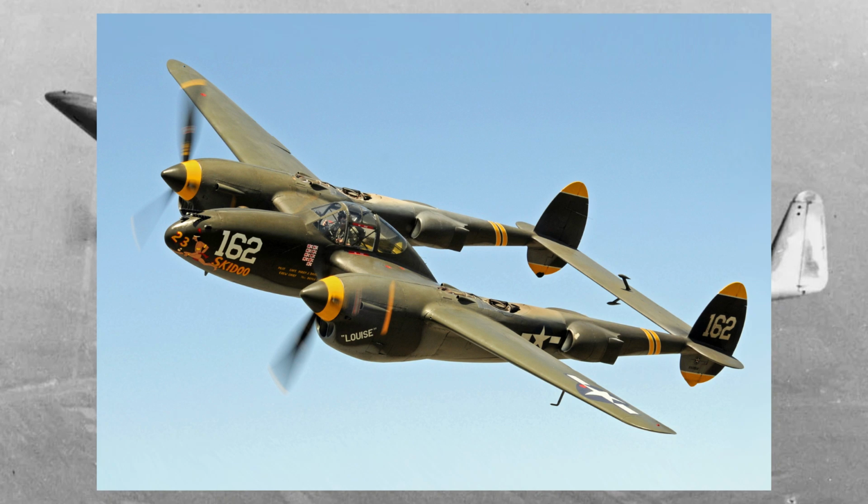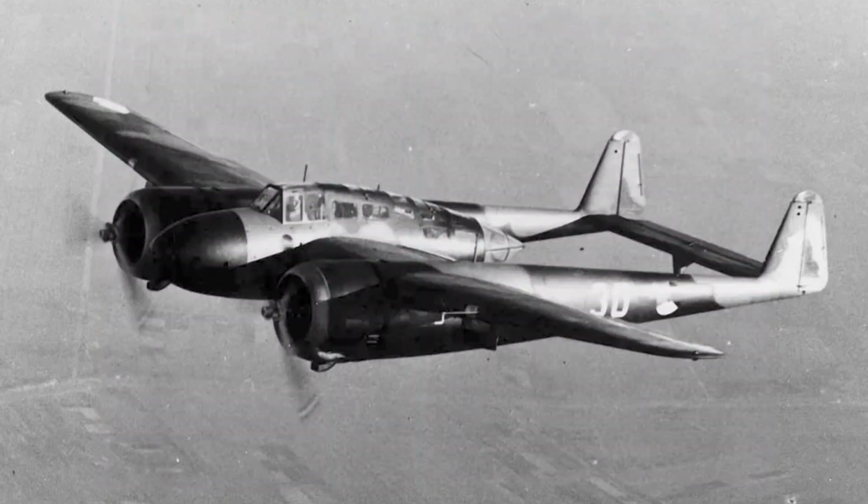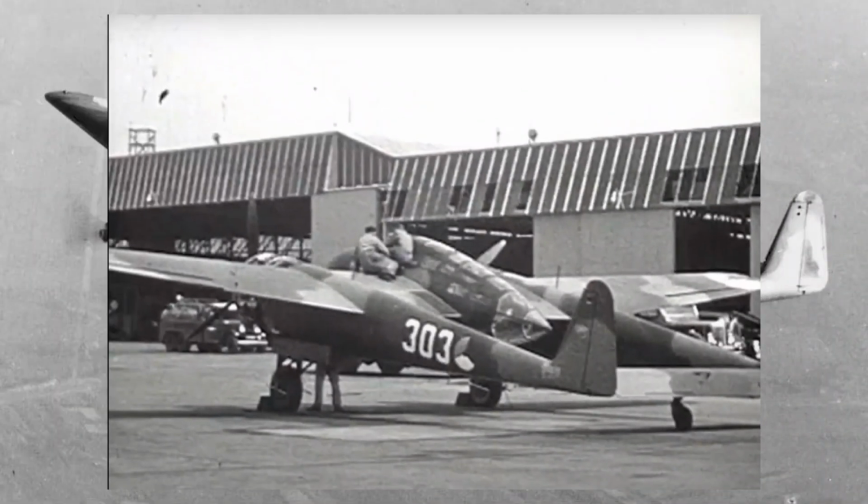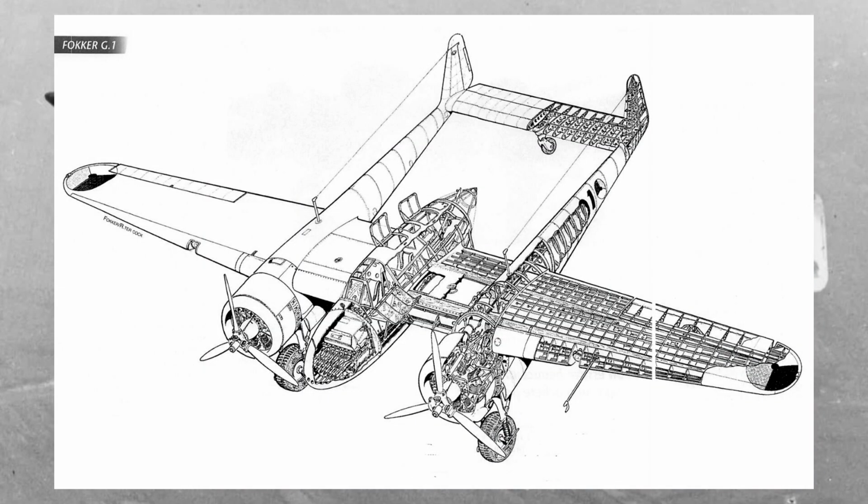It's clear that Fokker was ahead of its time. The G.1 flew years before the P-38 and had a similar layout, purpose, and design philosophy. In a way, it was Europe's prototype for what a long-range heavy fighter could be. But unlike the Lightning, the G.1 never got its chance. It was a weapon without a war, at least not one it could win. Victim to geography, politics, and sheer bad timing, today, not a single complete G.1 survives. Only a few parts, fragments, and blueprints remain.